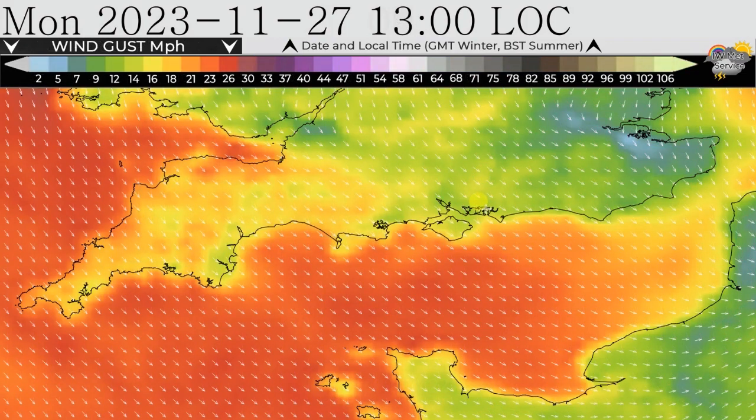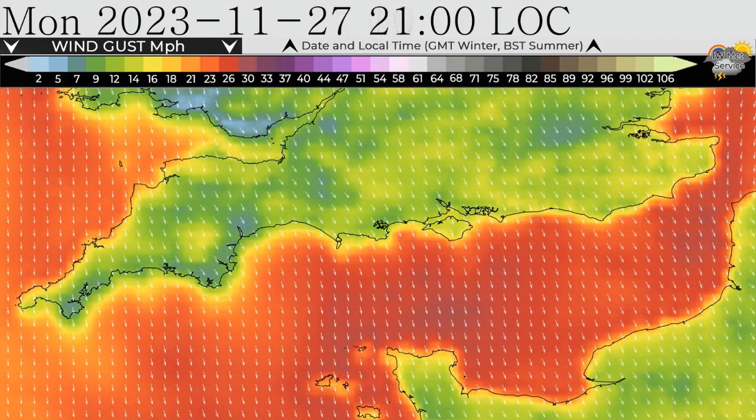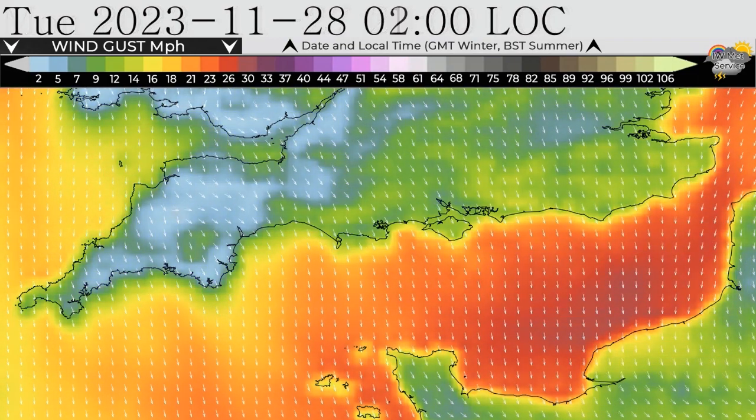And if we have a quick look at the winds as well, you can see the winds are going to be moderate to fresh tomorrow from the west at first, moving around to the northwest later, and then really staying into the north to northwest as we move through into Tuesday.